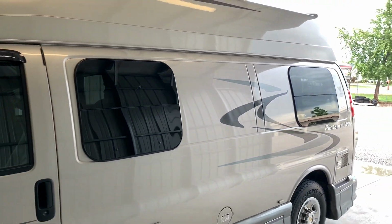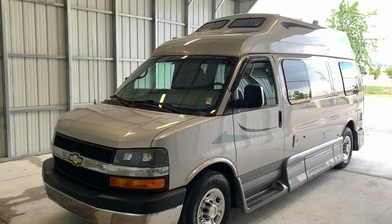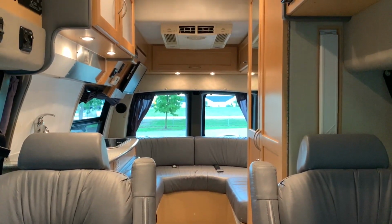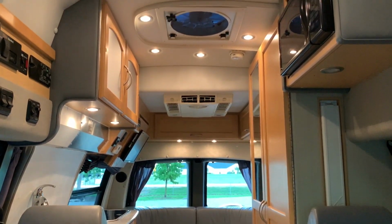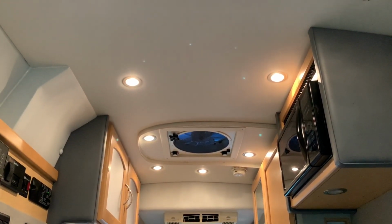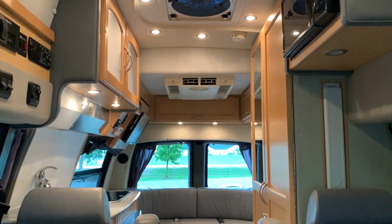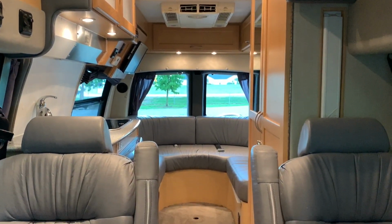For sale today, we have a 2008 Pleasureway Lexor RL4. All right, folks, we're inside of this 2008 Pleasureway Lexor RL4. This is a 2008 with 61,000 miles, a very rare floor plan, the RL4. You may have never even seen it. If you have, you haven't seen very many.